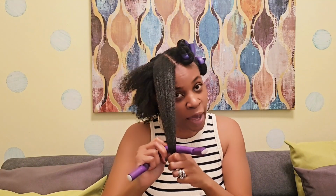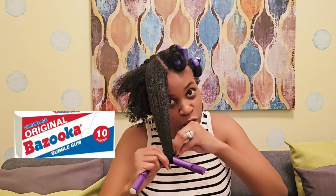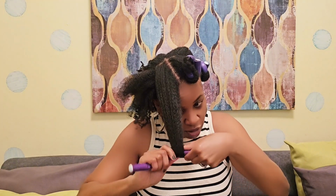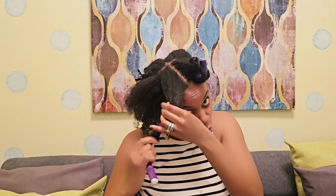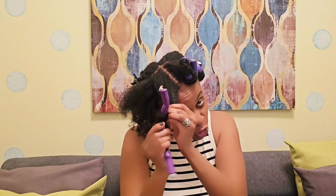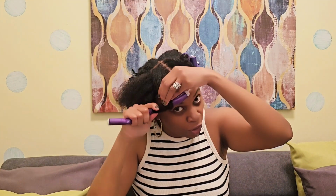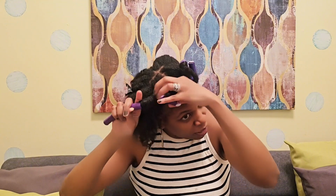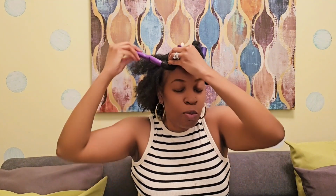It smells like bubblegum. If you remember back in the days, the Bazooka gums we used to have with the tattoos. You don't remember, you're probably too young. But yeah, we used to get Bazooka gums from the corner store, the bodega. And that's how it smells to me. It reminds me of my childhood, which is a plus.